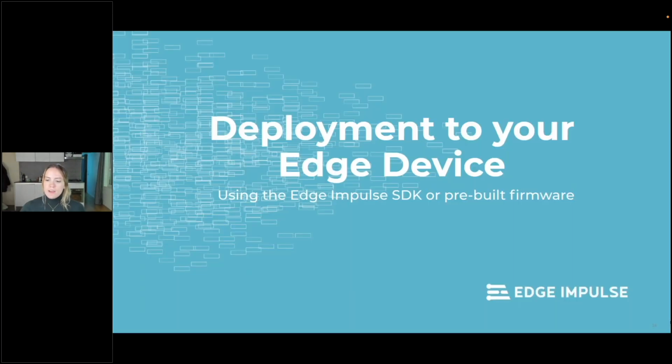So now that we have our impulse designed, how do we actually deploy our model to our device? And this is where the Edge Impulse SDK comes in.